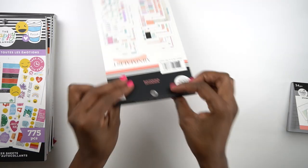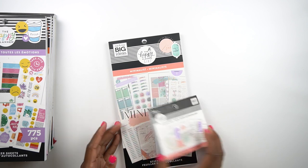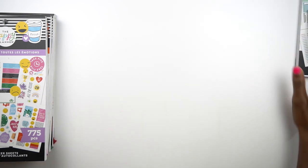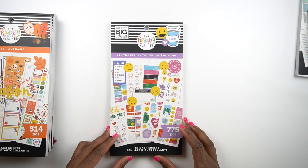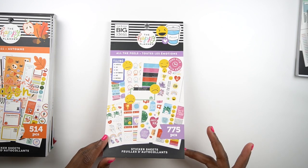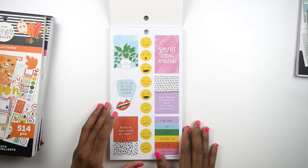Okay. That is minimalist. So those two for minimalist. Minimalist, I don't believe, has a mini sticker book. It may. I'm not exactly sure. The next one is All the Feels. I believe this one's kind of like a mood, like mood tracking and inspiration.